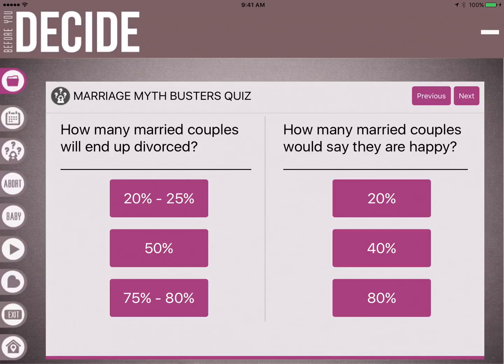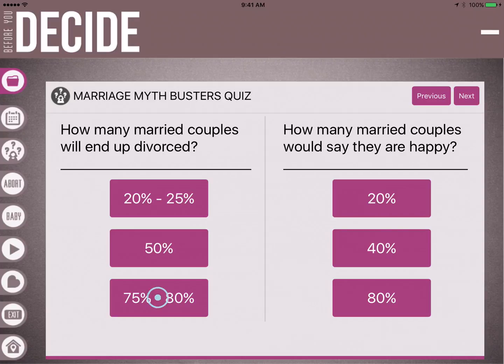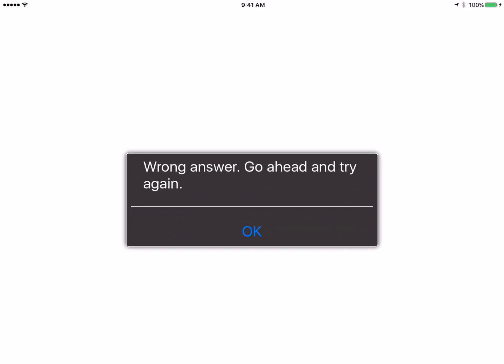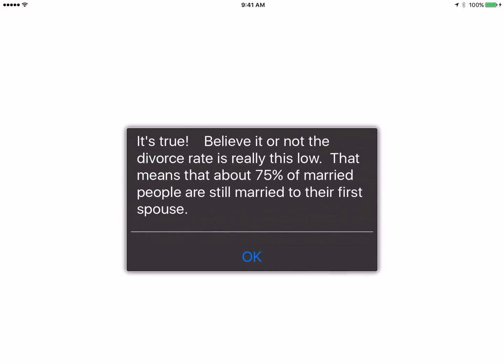So the first question, how many married couples will end up divorced? Every time he selects the wrong answer, it's going to indicate that it's the wrong answer. So let's say he picks 50%, which is a common myth out there. It'll pop up and say wrong answer, go ahead and try again. He's going to touch OK. Let's say he selects 75 to 80%. Again, wrong answer, go ahead and try again. He's going to touch OK. And then obviously the right answer is the only one that's left, 20 to 25%.